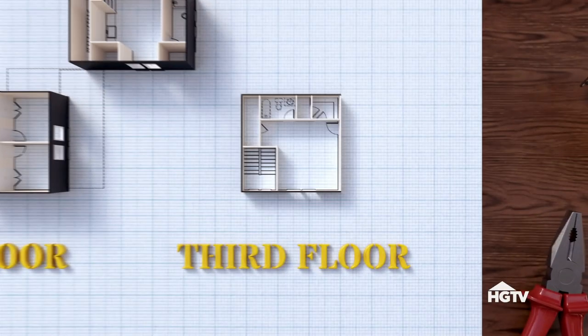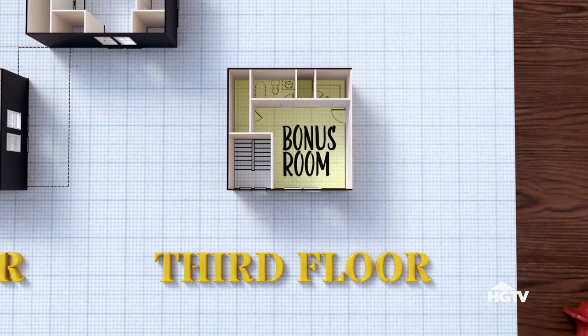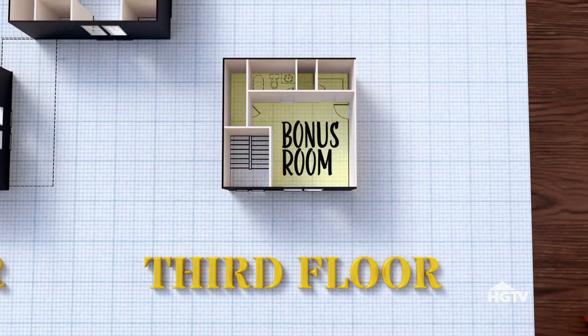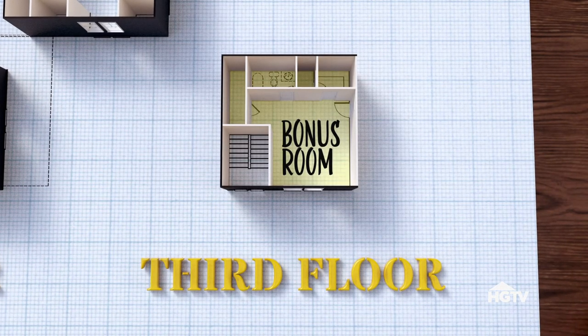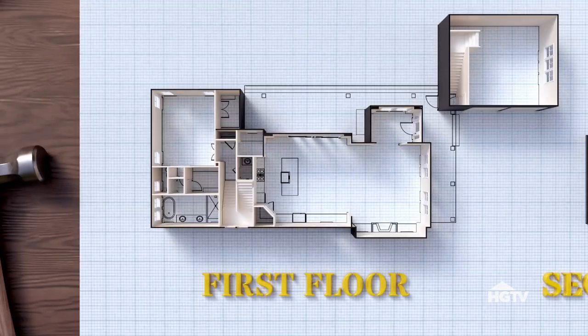The third floor bonus room. The top floor. It's 500 square feet with a ton of design possibilities. Having that third floor space is the cherry on top of the house, quite literally in this case. This is one space that you can really get creative with. If you've saved money, you'll also be free to tackle any extra spaces. And how you do that is 100% up to you.